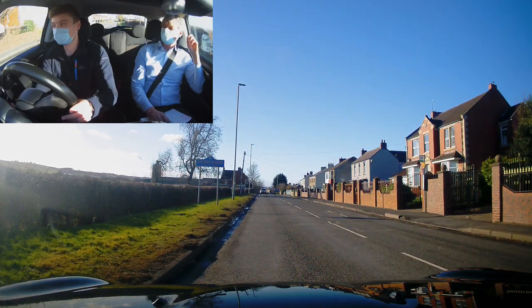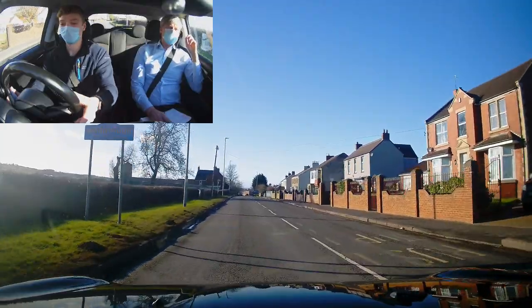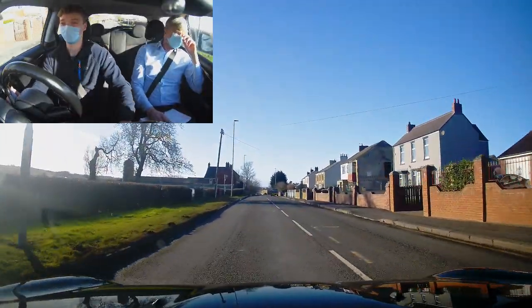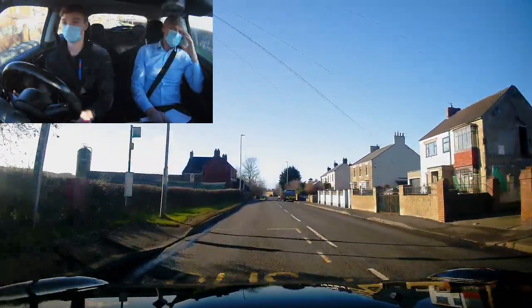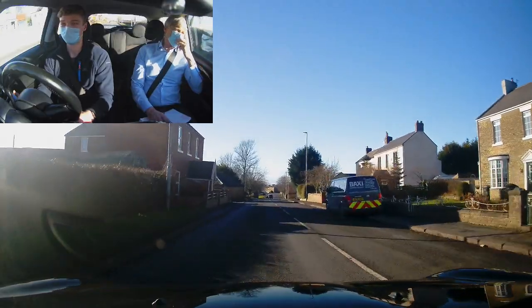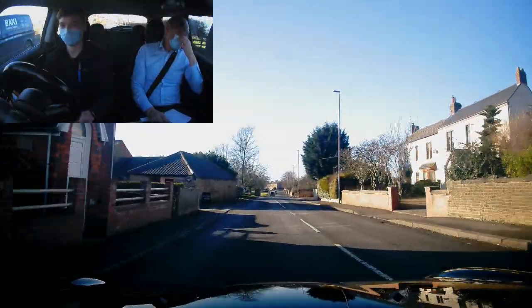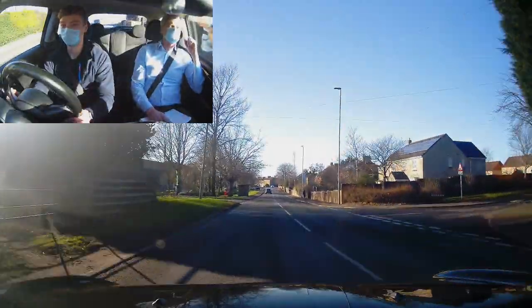Jack, every time the examiner stops you at the side of the road, you're expected to apply the parking brake, select neutral and cancel signal. You don't, you just put it in first, look over your shoulder and go. You leave the signal on. I don't mark it because you don't leave it on very long, but I would apply parking brake, neutral, cancel signal and then listen to the examiner's instruction.